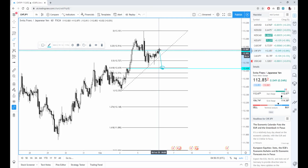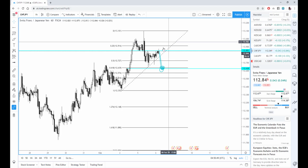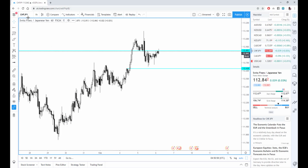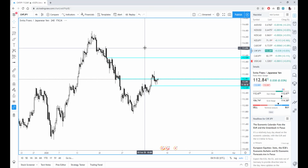Where we are right now, I'm not doing anything. But if we do get a pop down here, I'll be interested in a buy for a continuation to the upside. But as we are now, I'm not doing anything. And let's drop back to the 4 hour. Let's have a look.